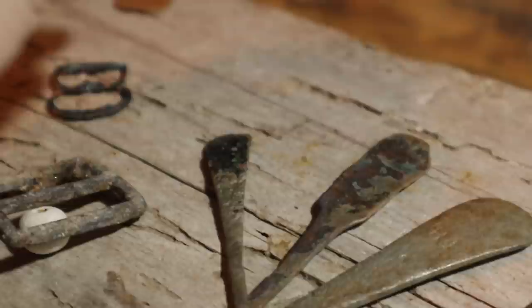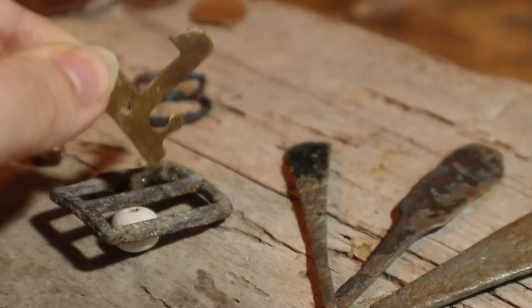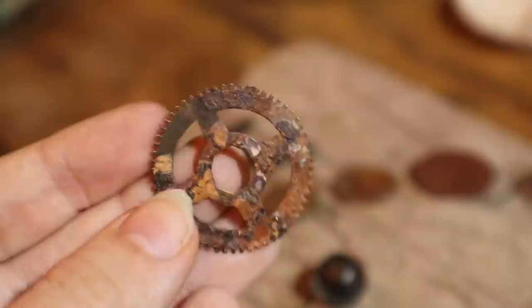This looked like a one. It did. Might be a good house number for the doll's house. Let's make it number one. A hook, which I was using as a hook. A lovely cog. It's always great for craft.